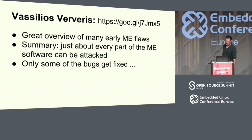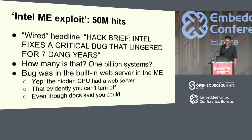Here is a great one, and these slides are open, and I'll mail them to you if you don't catch them, so don't worry about copying this. But Vasilios Vlachos, about 10 years ago, did a fantastic master's thesis on ME flaws. And it was kind of depressing because basically everything could get attacked. And not all those have gotten fixed.